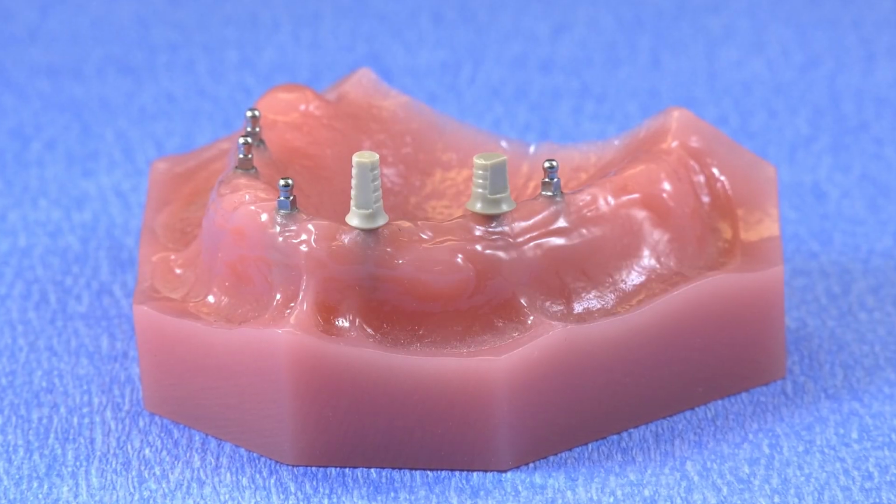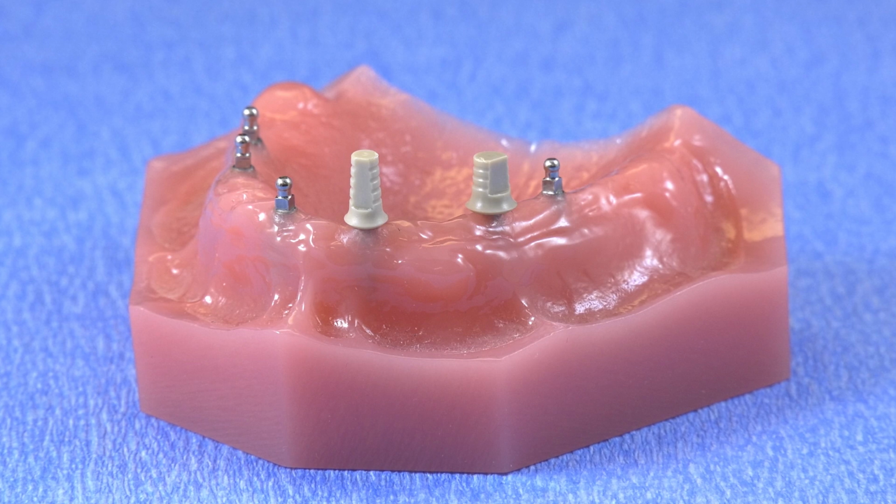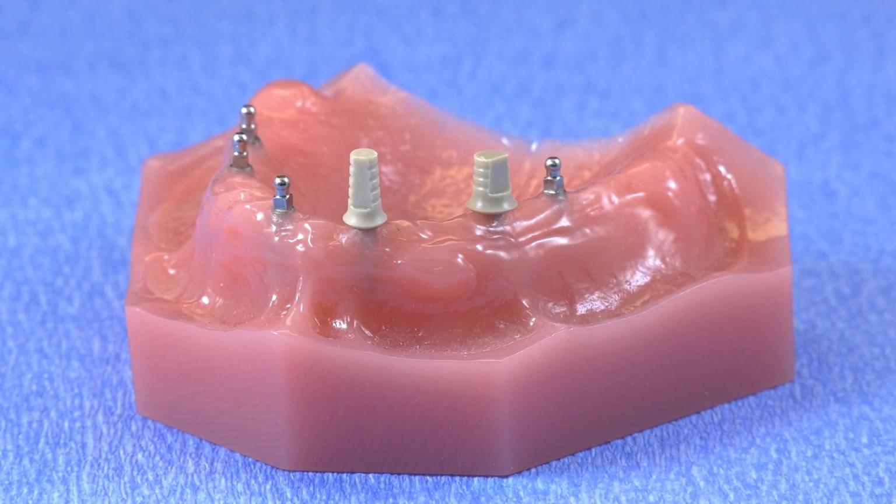Or multiple restorations for that matter. It doesn't have to be just one. That's really nice that there's no cement between the implant and the PEEK abutment. And we have 2 different shapes. We have the shorter, wider one, which is good for the posterior of the mouth, and the longer, narrower one for anterior teeth. So that's a great thing to have.